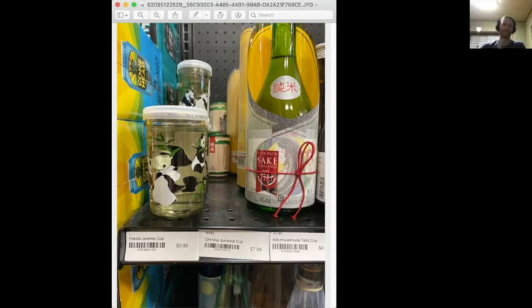Yeah, this is unbelievable. I've never even heard of Panda Junmai or Panda. I don't know what that is. I would almost be more forgiving if it was the one cup or something. Right. Yeah, this is unbelievable. Did it look like this was a popular item that people were buying? Like, what was your feeling on that?